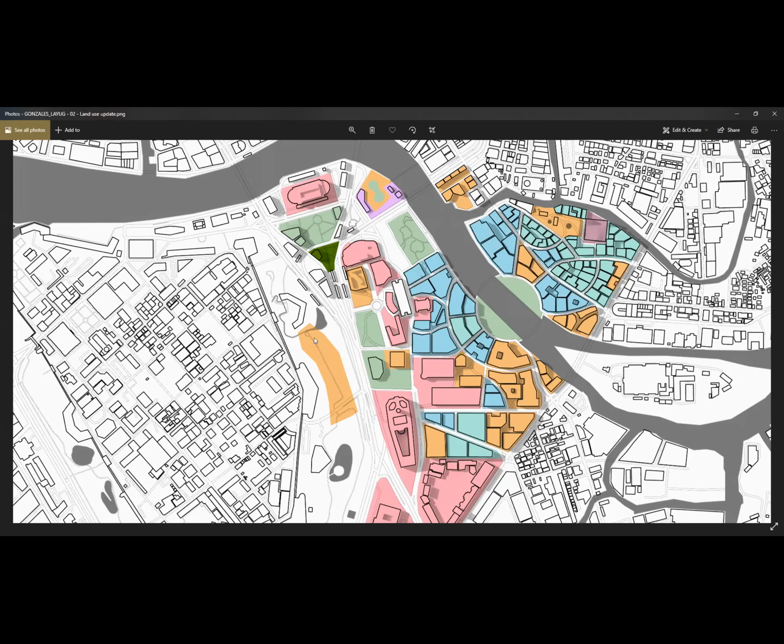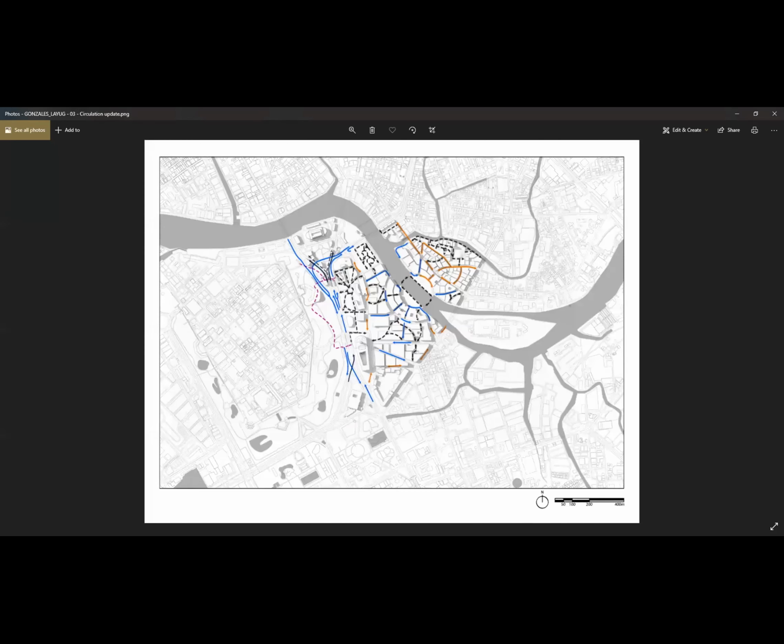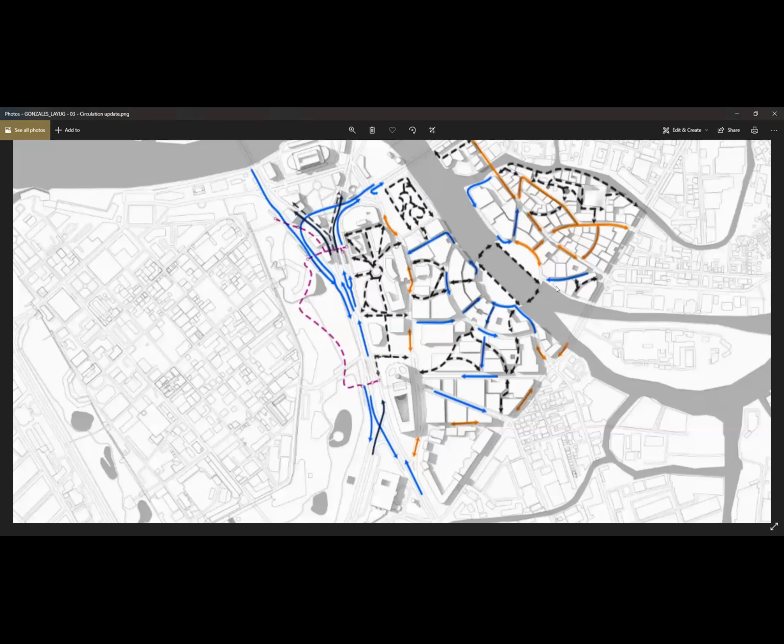So before we get to that, here's an updated version of our circulation map. It now includes a purple track. So, a recap: the yellow arrows here are two-way roads, the blue arrows are one-way roads, and the dashed lines are pedestrian-only zones.